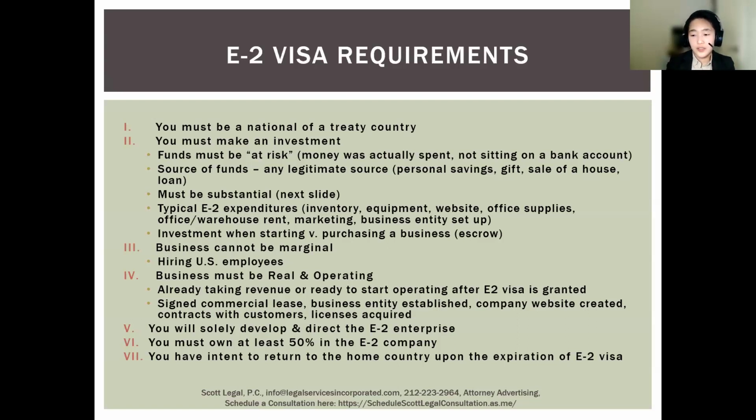Now, the other requirement is that the business cannot be marginal, and marginality refers to the profit generation potential, the revenue generation potential of the business. And the scale of the revenues that the business will generate must be more than enough to just support the livelihood of yourself and your family. It must be enough for the business to be able to hire additional U.S. employees. And that is very important for the renewal considerations as well. One of the important things that you want to show at your renewal application for the E-2 visa is the corporate tax returns that show the revenue generation history of the business ever since you were approved for the E-2 visa, and also W-2 records and other forms of evidence that show that you do have U.S. employees under your business.